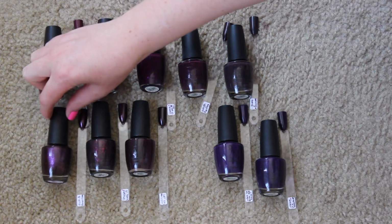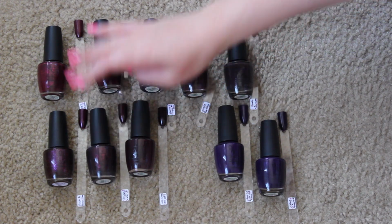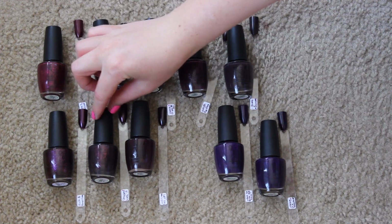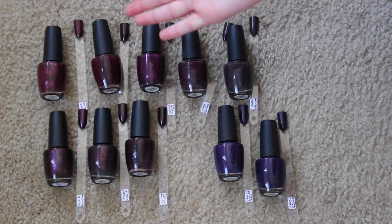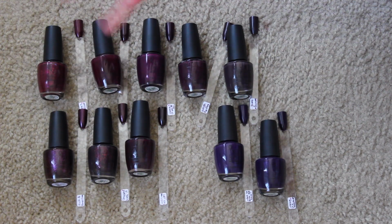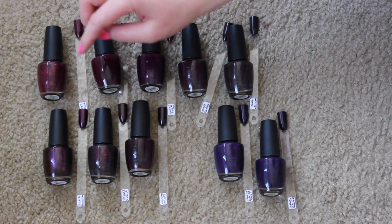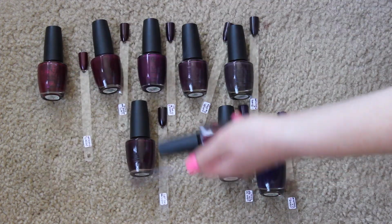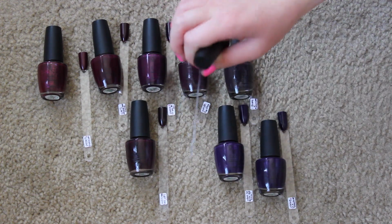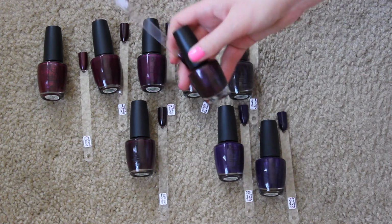This is Rich and Brazilian from the latest Breakfast at Tiffany's collection, and then this is Teasy Does It from the really old Katy Perry collection. But I think I am going to pass on Teasy Does It because these two are pretty much almost identical dupes. Rich and Brazilian pulls a little bit more of a true purple, and this one's a little bit darker, but I would prefer to wear this one, and I'm just going to pass this on. If Teasy Does It is a polish you've been wanting for a very long time, definitely check out Rich and Brazilian from the latest Breakfast at Tiffany's line, if it's still available, because it's very close.